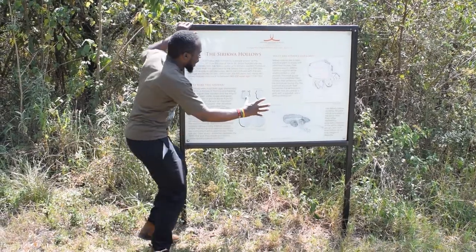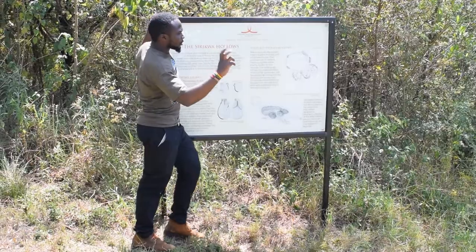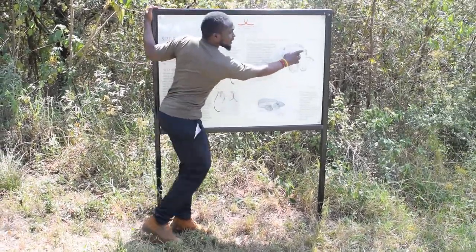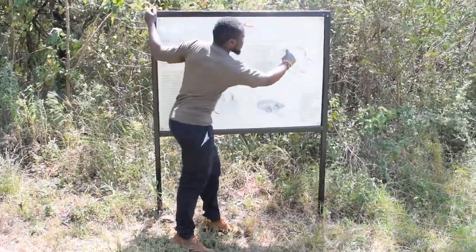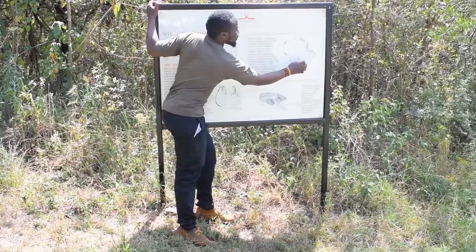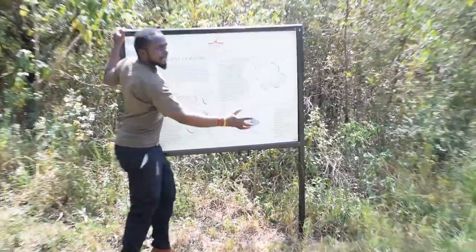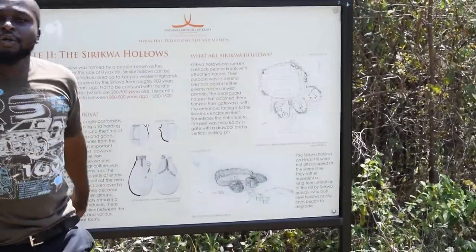As you can see, this is a map of how the place would have looked. It's an enclosure, and here is where the sunken part was, where the cattle pen was, and then there's a trench around for protection. The people would be living on these small settlements here, and the cows would sleep inside the depression. So let's go. Let's see the next adventure.